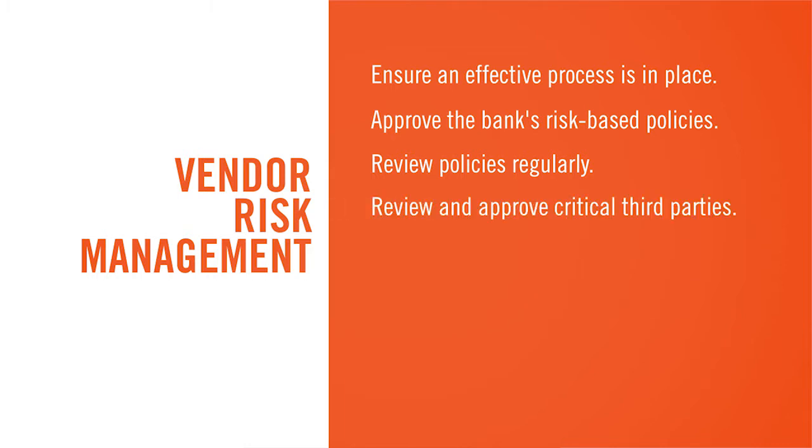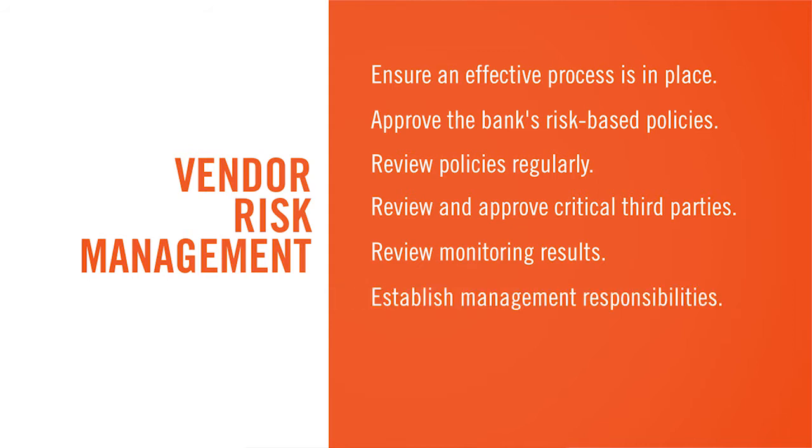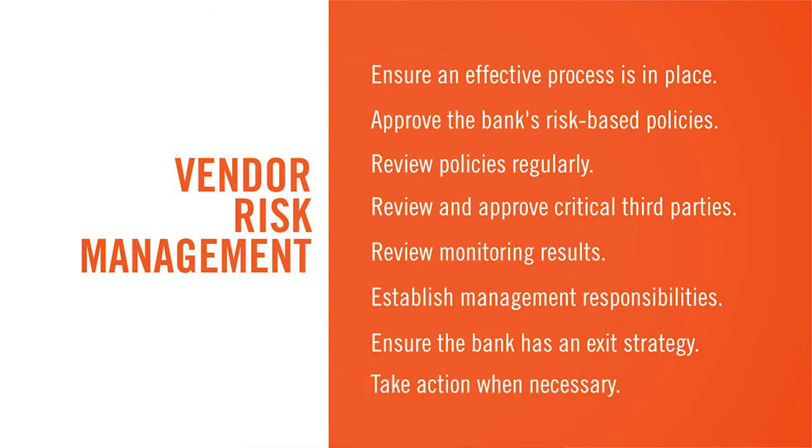Review and approve management plans for using third parties that involve critical activities, and also approve all contracts with third parties that will be providing critical activities. Review the results of management's ongoing monitoring of third-party relationships. And establish the responsibilities of frontline managers for vendor oversight and include these in their annual performance goals. Finally, have the ability to terminate arrangements with third parties that do not meet expectations or no longer align with the bank's strategic goals, objectives, and risk appetite.